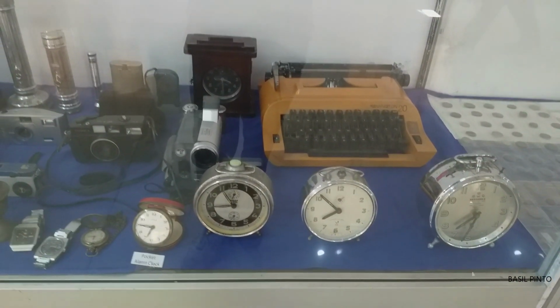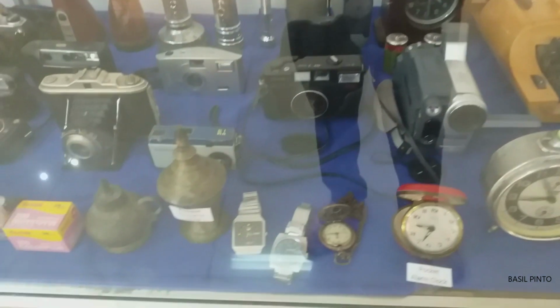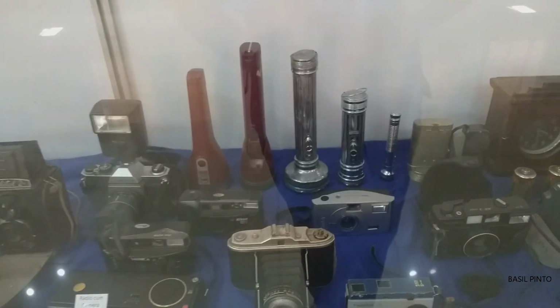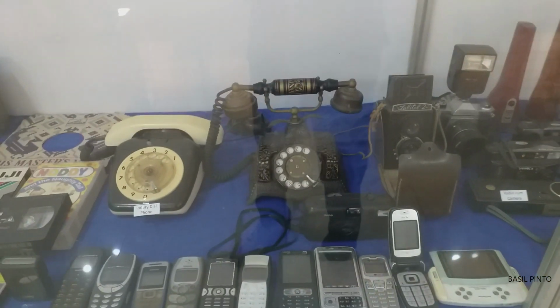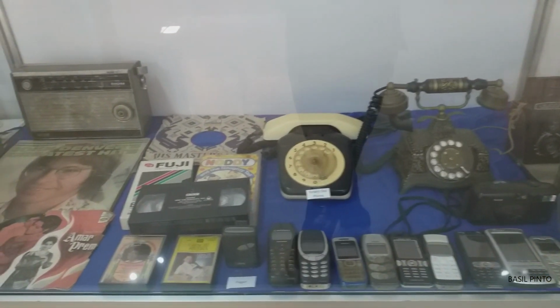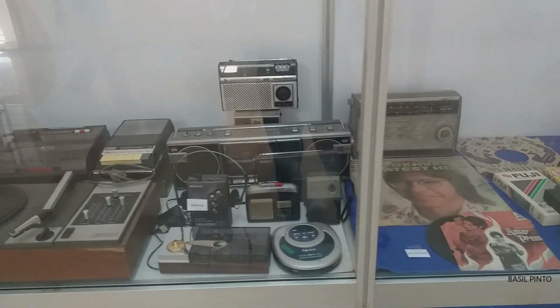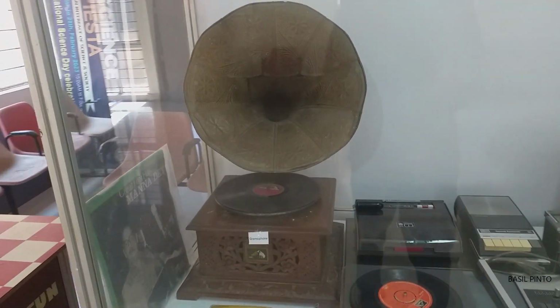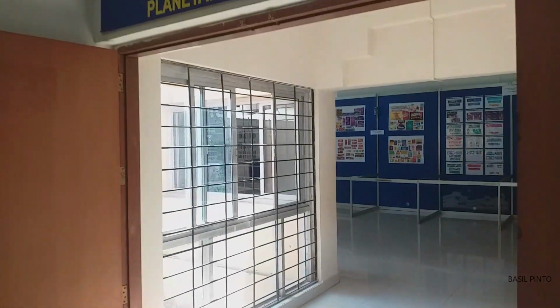See alarm clocks, typewriter. This watch is... cameras, watches, landline phones, mobile phones, transistor radios. A gramophone. Let's move on to the next room.